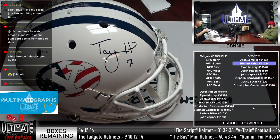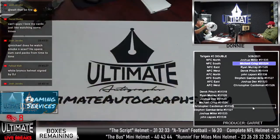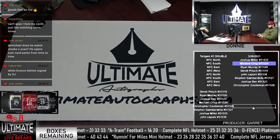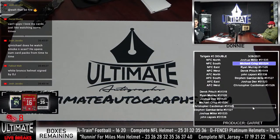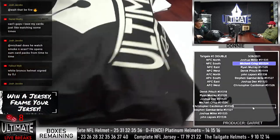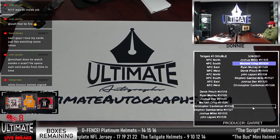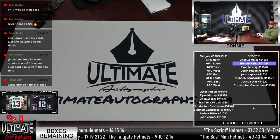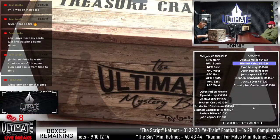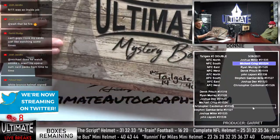Taysom Hill. 140 mil for them, huh? Finessed. That is correct. That is a lot of money for him. Is he going to be the quarterback? He's going to be the tight end. The personal protector? Like, what are you paying for? I don't like him as a quarterback at all. I don't think he's very accurate when it comes to throwing. Alright, 14.